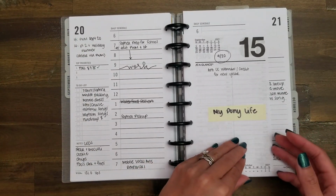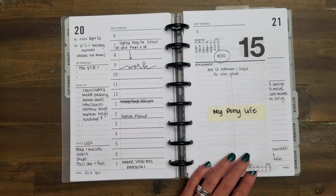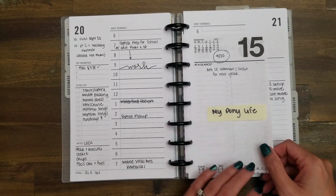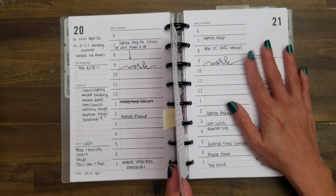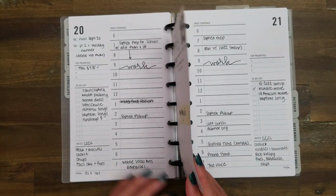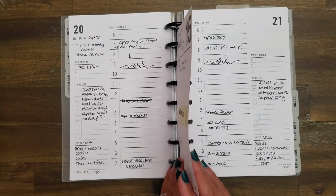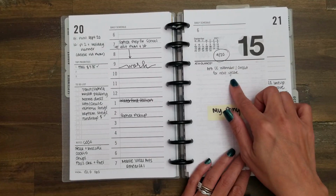I had this random, this was my original planner, the one that I started off 2021 with, the At-A-Glance daily pages. And I was planning to use it in September, but then I also had found these. So it worked out that I really love this, having the day to one page. But I am going back to this in October, but this was just a random page of notes that I still had.